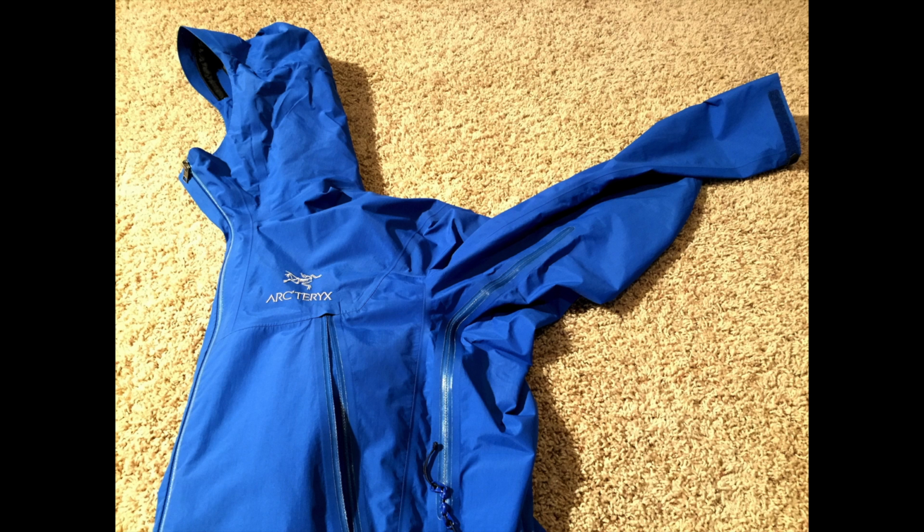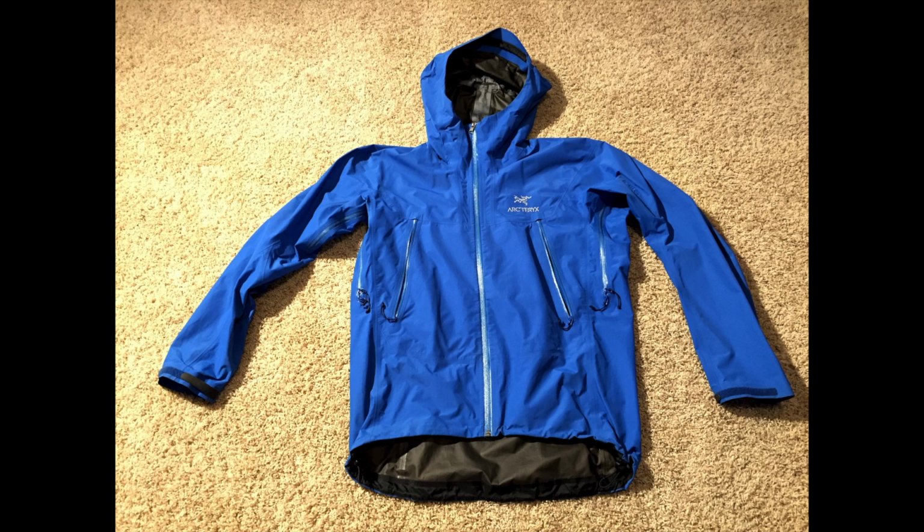The first thing you want is a really well-fitting hood. You want it to be able to adjust just perfectly to your face so you don't have water blowing in and potentially running down your neck and getting you really cold. Also, you can see the pit zips here, which are extremely helpful for venting and keeping you cool, because like I said, even though they're marked as breathable, these jackets really don't breathe too well, so all the ventilation you can get really helps to keep you cool.